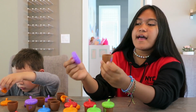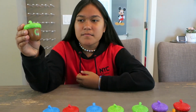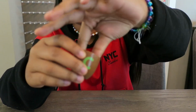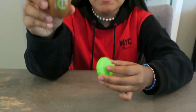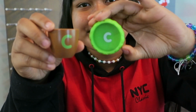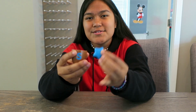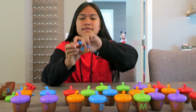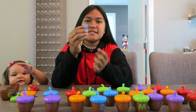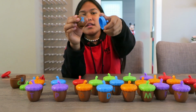So this one's F for frog. C. C is for car. And there's a big C and a small C. This one is the letter S. S is for star. There's a big S and a small S. This one is the letter X, and X is for xylophone. There's a big X and a small X.